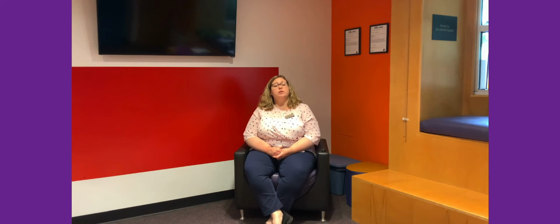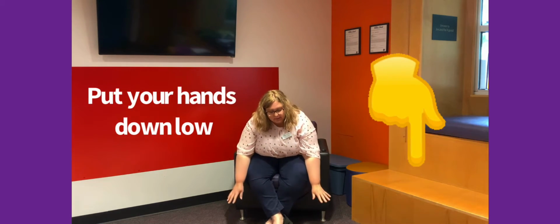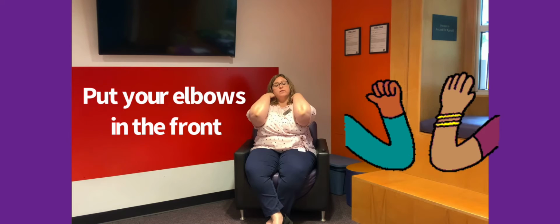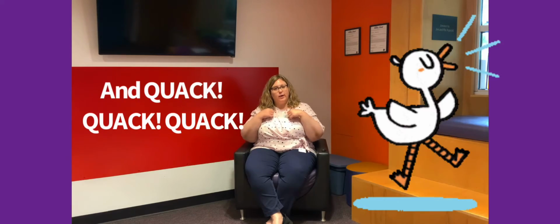Good job. Let's do our next story song called Put Your Hands Up High. Are you ready? So it goes like this. Put your hands up high, put your hands down low. Put your hands in the middle and wiggle just so. Put your elbows to the front, put your elbows to the back. Put your elbows to the side and quack, quack, quack.